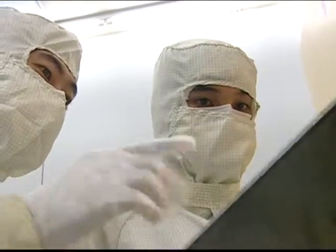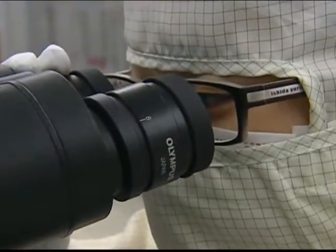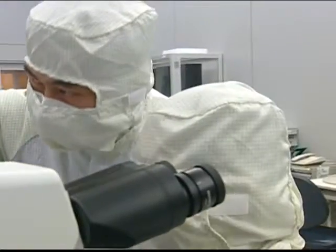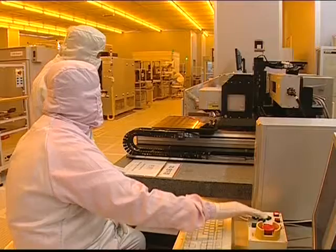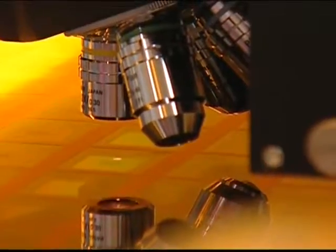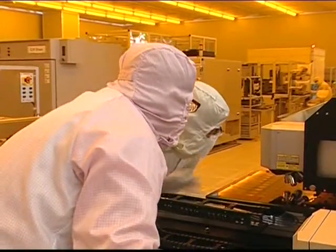LG Display recently announced that it has developed an LCD display panel that refreshes 480 times every second. But what does this mean? Since flat panel display screens became popular, there has been a debate about the merits of 2 types of flat panel technology, liquid crystal or plasma. While the LCD panels had lower power consumption and better resolution, plasma screens had better contrast and could render fast-moving images more clearly. They could be made bigger too.